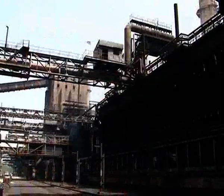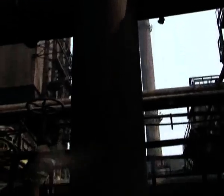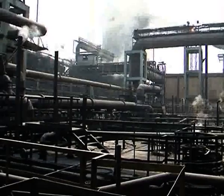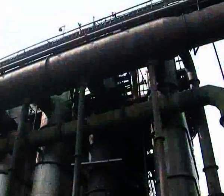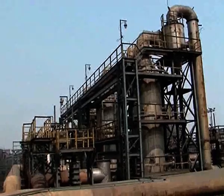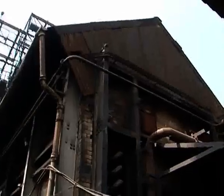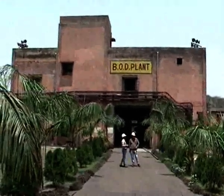Coming to the coal chemicals, the byproducts in the raw coke oven gas are separated in this plant sequentially, and thereafter the clean coke oven gas is distributed throughout the plant as fuel. The coal chemical section consists of gas condensation unit, ammonium sulfate plant, final gas cooler cum naphthalene scrubber, benzol plant, tar plant, and biological oxygen demand or BOD plant.